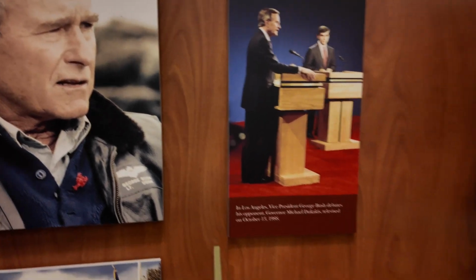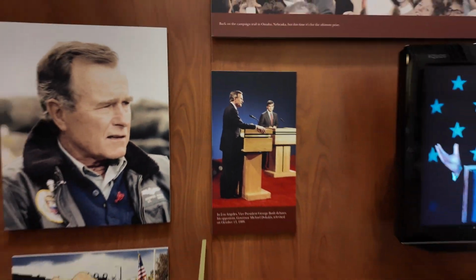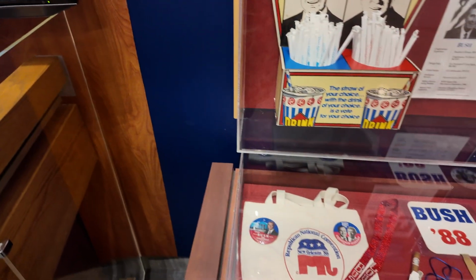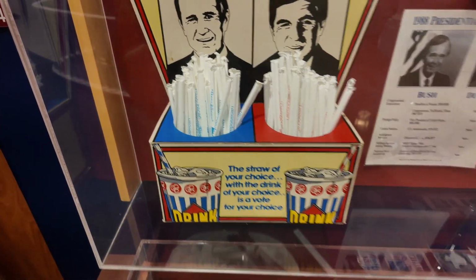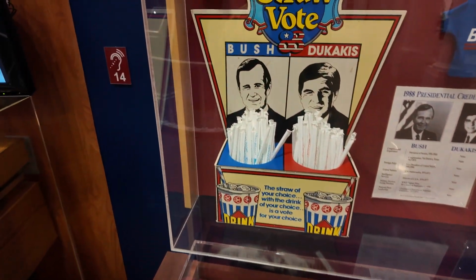Oh, wow. This is Michael Dukakis. And this is the actual podium that he debated on. General election debate podium used by President George Bush in 1988 until 1992. Donated by the Committee on Presidential Debates. So that's the actual podium that Bush used. That's funny. That's a straw poll. The straw you choose as a drink is your choice. That is funny. It's a straw poll.